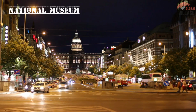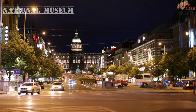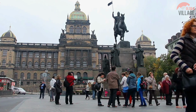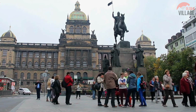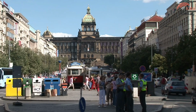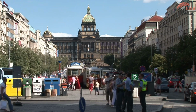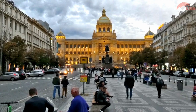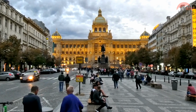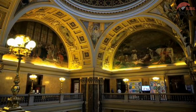9. National Museum. The National Museum, which anchors Wenceslas Square, finished construction in central Prague in 1891. Since its completion, the impressive building has undergone 2 military attacks, one in 1945 and the other in 1968, as well as a standard century of wear and tear. The museum began a much-needed reconstruction effort in July 2011 that lasted until February 2019.